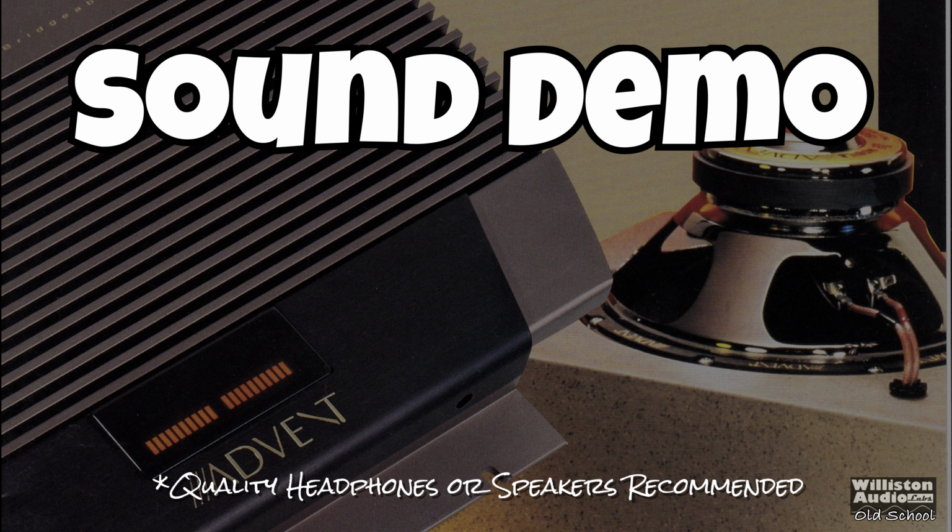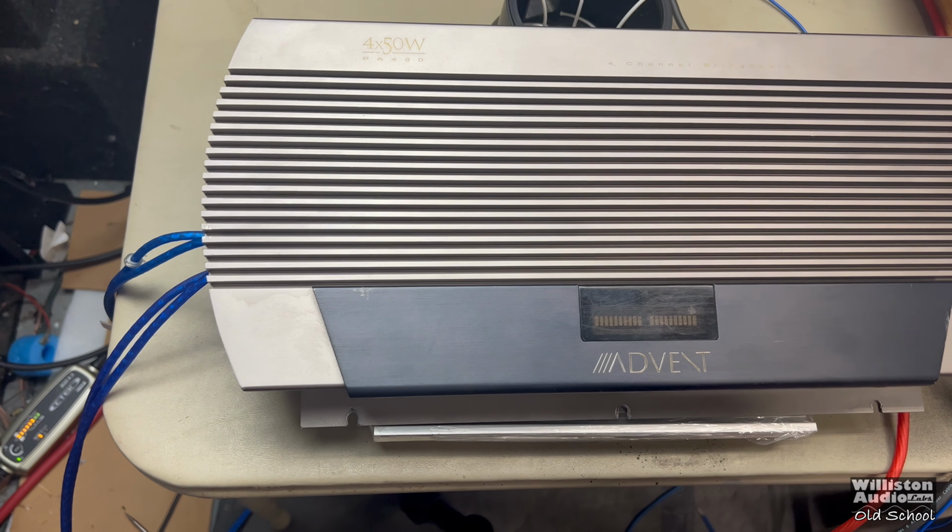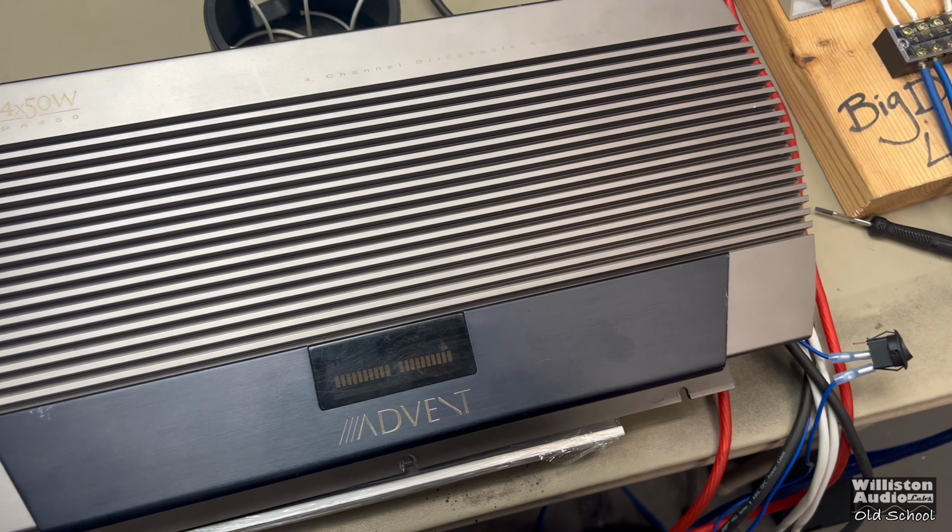Now let's do a sound demo. You might want to use your headphones. See how this amplifier sounds bridged with the ELAC bookshelf speakers. Advent 4 channel is all hooked up to the ELAC bookshelf speakers. Let's give it a listen.